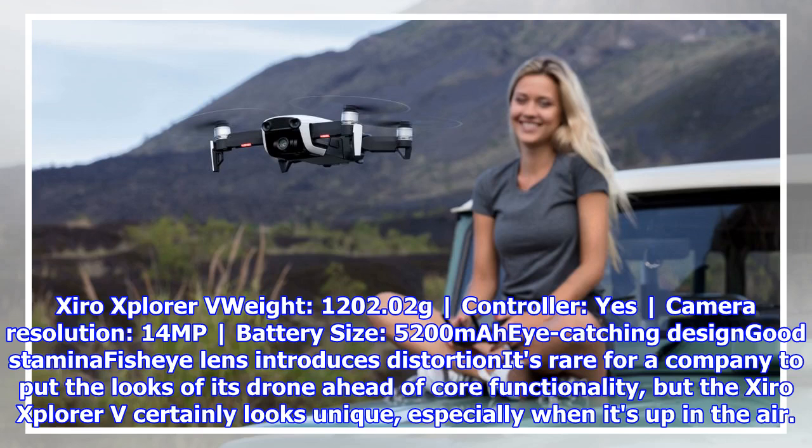Zero Explorer V. Weight: 1,202.02 grams. Controller: yes. Camera resolution: 14MP. Battery size: 5,200 mAh. Eye-catching design, good stamina. Fisheye lens introduces distortion.